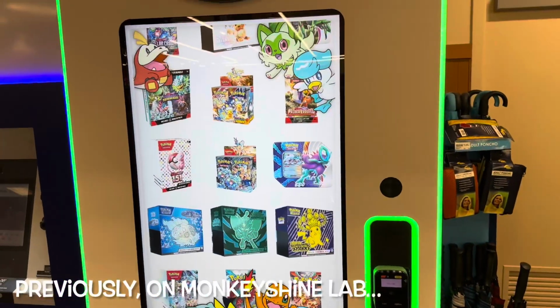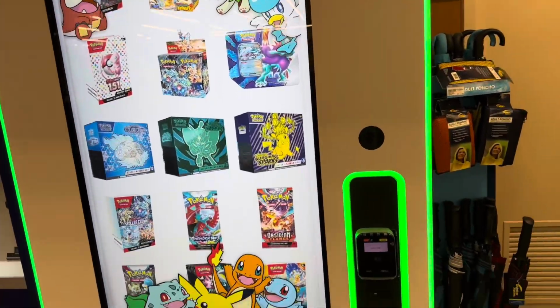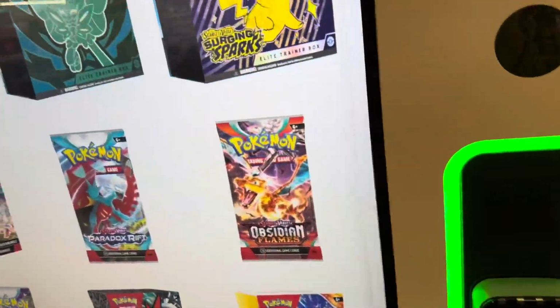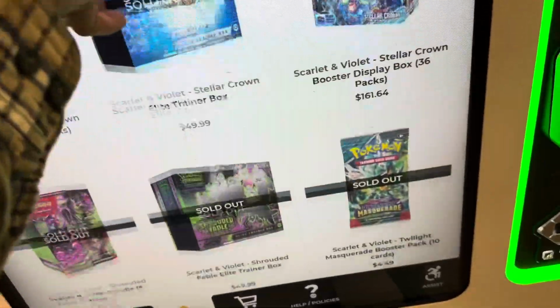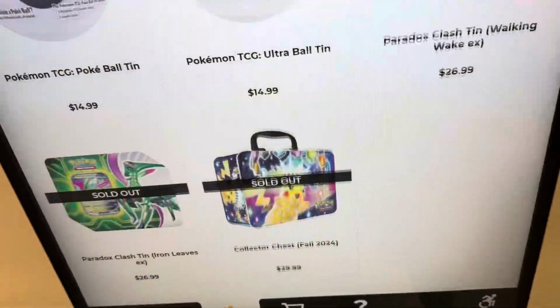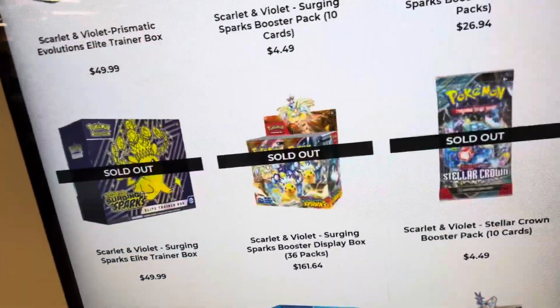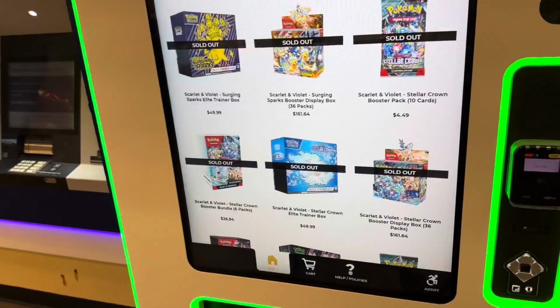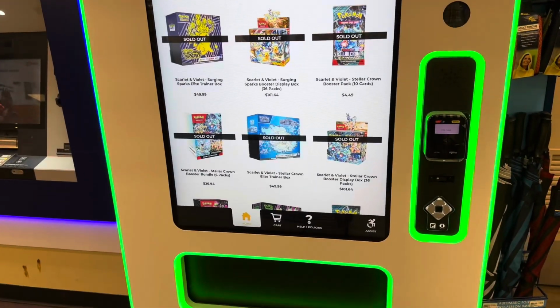So this is for Andre at Cryptid Toys, who doesn't believe these things exist. Sold out, of course, but they exist. I was honestly shocked to see that this thing had lit up anything but red, but yeah, it's sold out. But anyway, there you go, dude. Pokemon machine.